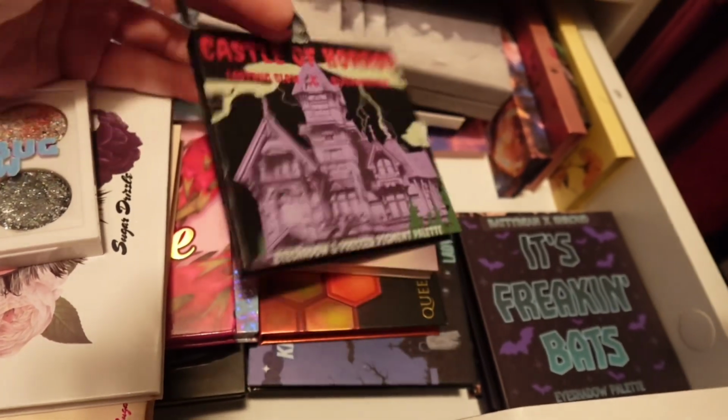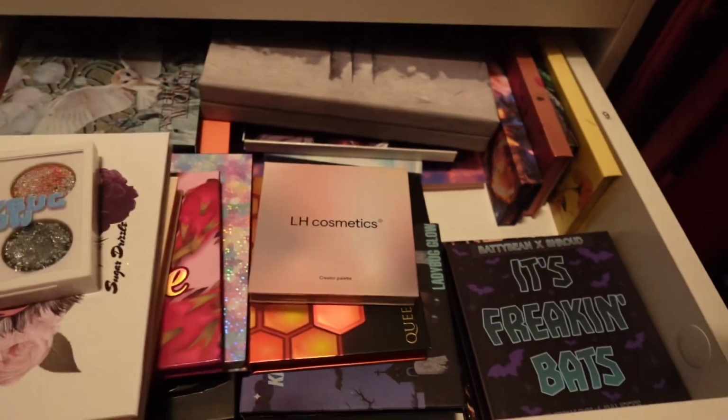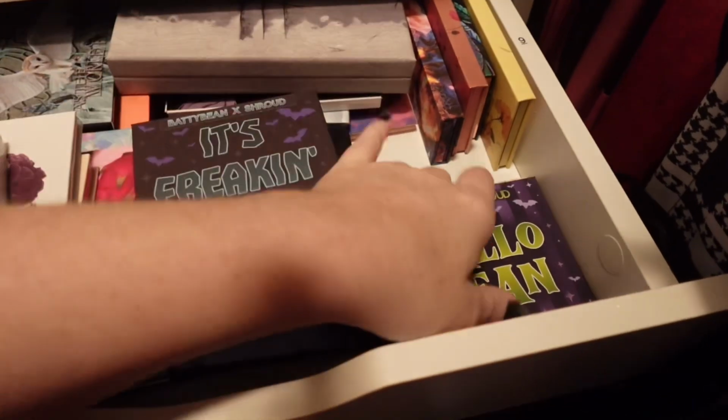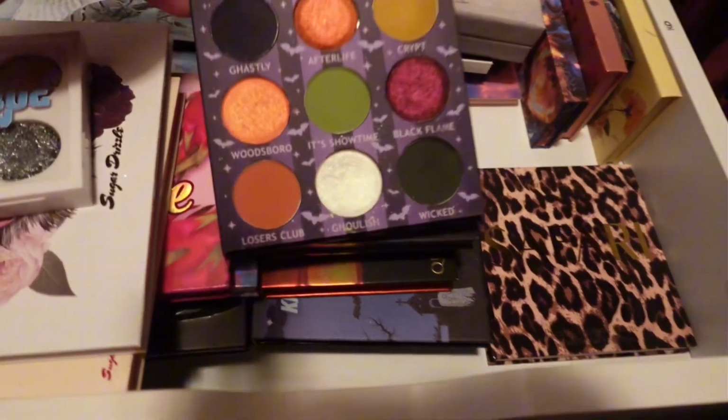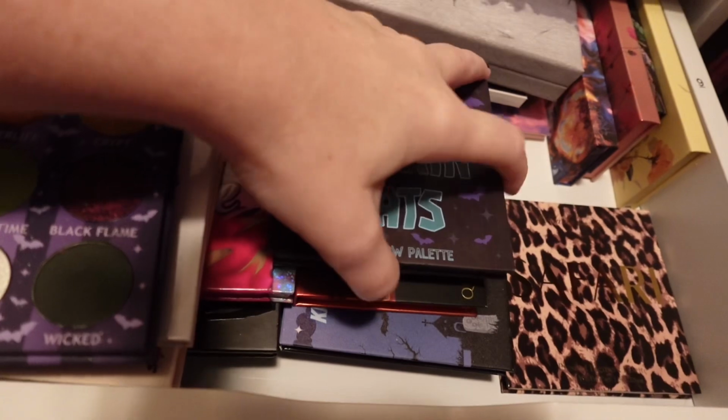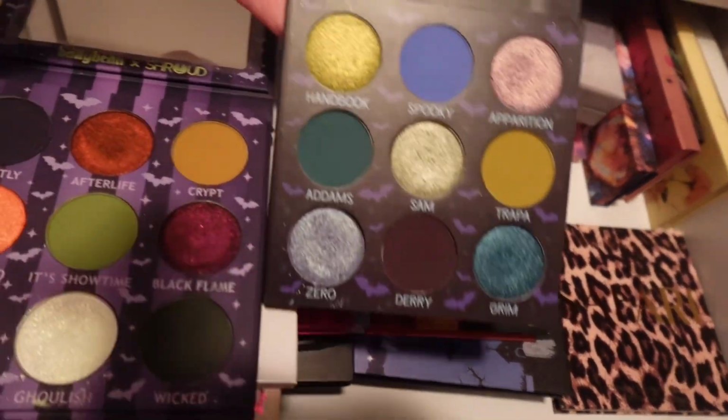So we're going to pull that one for now. We're going to have to dwindle this. I can already tell you that. But then I was also thinking I want to pull the Halloween palette. This one is so good. This is my favorite one out of the two that Betty Jean did with Shroud.